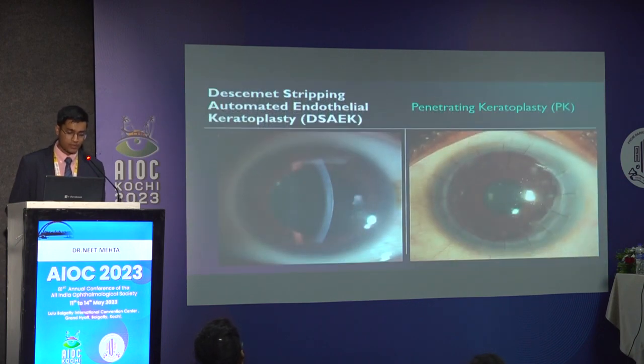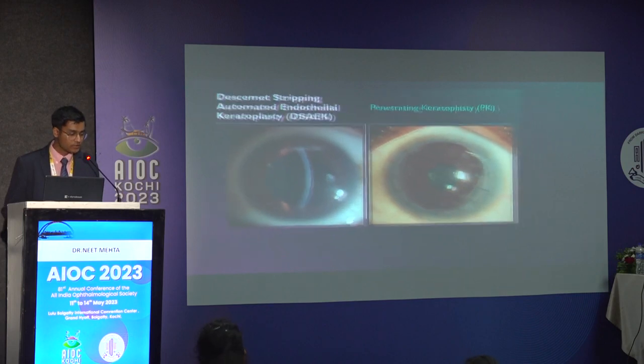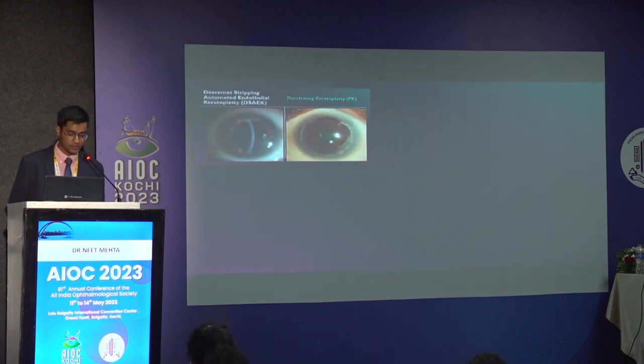As we know, DSEK and PK, full thickness penetrating keratoplasty, are the two modalities commonly used. While full thickness penetrating keratoplasty does provide a pristine clear corneal graft, it has its downfalls in terms of intraoperative complications, postoperative wound-related problems, wound dehiscence, and the close follow-up that is required. Contrary to this, DSEK provides a much safer approach with far fewer of these complications. Because of that, DSEK has quite often replaced full thickness penetrating keratoplasty in cases of CHED.